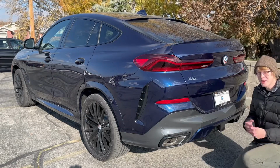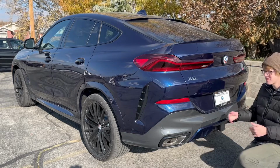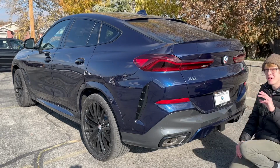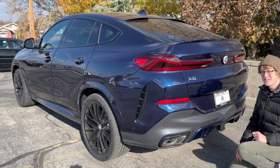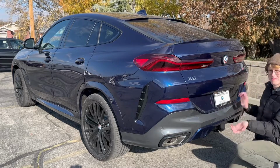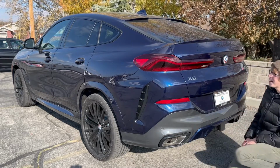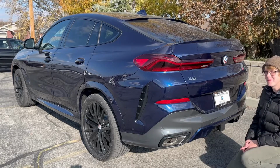But you either love it or you hate it, which is kind of BMW's design ethos in the past 10, 20, 30 years. The whole point of this video for me is that I really want to walk away liking this car and understanding why people pay extra for the coupe design. I'm sorry, but anytime I'm behind one of these in traffic, it makes me feel sick.